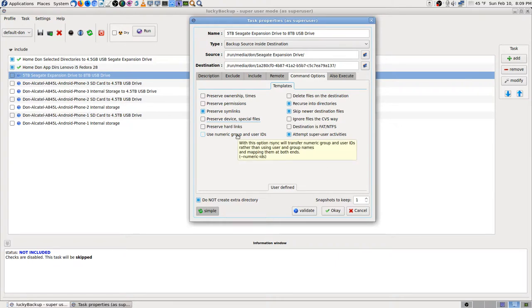Names and mapping them at both ends. Yeah, so these things mostly pertain to backing up a Linux system to a Linux file system. But since I've already backed up all these files that I'm getting here to an NTFS file system, then everything's reversed and a lot of it's nullified. So, okay.